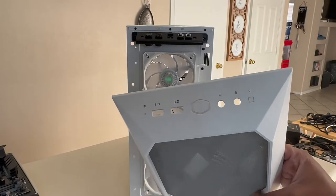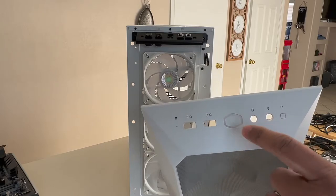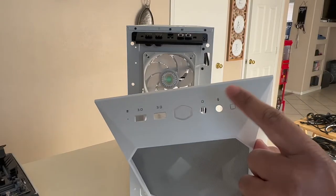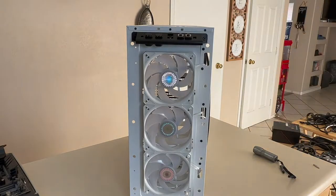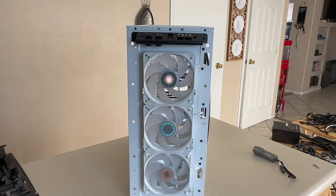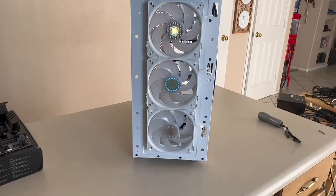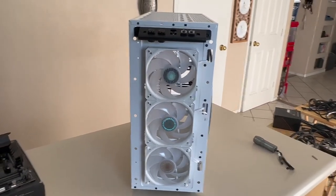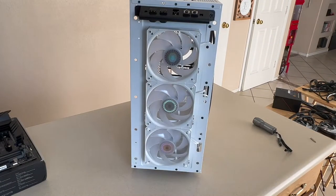But if we look at this here, we got two USB 3.0 ports, power, headset jack, microphone, and reset switch. If your case doesn't have a reset switch, then you're not gonna have some of the connectors to connect to your motherboard. With this Cooler Master case, you can also use the reset switch, because it comes with an RGB fan hub, and you can plug that reset switch into the header that it comes with. However, I am not using that. I am going straight to the board, because my board has RGB and I'm using splitters and all this other stuff.